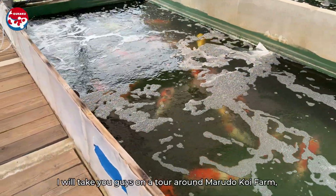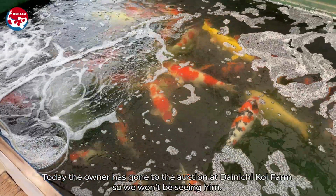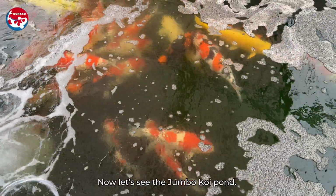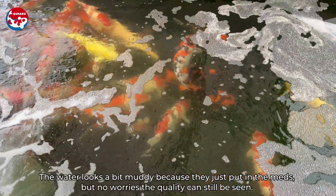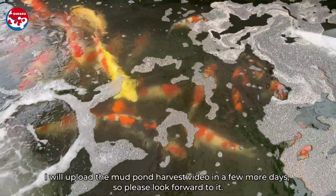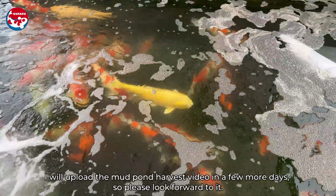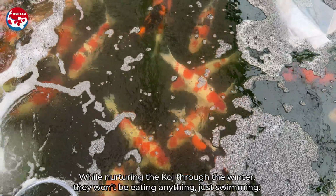I will take you guys on a tour around Marudo Koi Farm. Today, the owner has gone to the auction at Nishikigoi Farm, so we won't be seeing him. Now let's see the jumbo koi pond. The water looks a bit muddy because they just put in the meds, but no worries, the quality can still be seen. I will upload the mud pond harvest video in a few more days, so please look forward to it. While nurturing the koi through the winter, they won't be eating anything, just swimming.